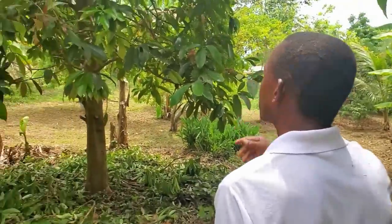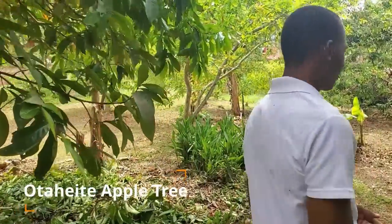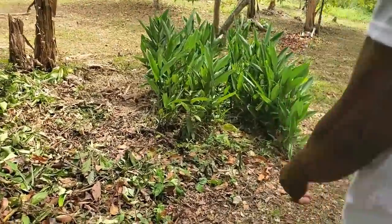All right, Nesberry, guys. Here, these are apples. Original Jamaican apple. It's not in season, all right? It's our ginger. Arrowroot. Okay. Correct. And what do we know about arrowroot?